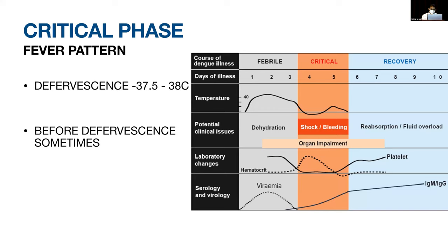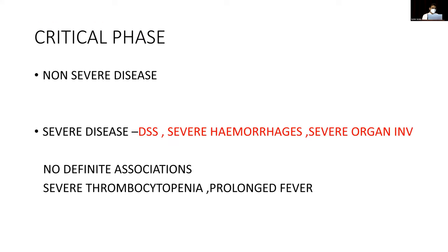So some of the severe cases of dengue, dengue in shock, were confused with MIS-C in shock. As the WHO definition goes, there is non-severe disease and severe disease. Non-severe disease is with or without warning signs. Severe disease is dengue shock syndrome, severe hemorrhages, severe organ involvement. Dengue shock syndrome can be either compensated shock or profound shock. If profound shock is allowed to go on, it will lead to severe hemorrhages and severe organ involvement.